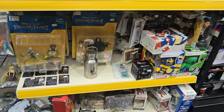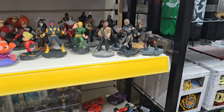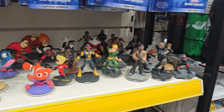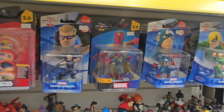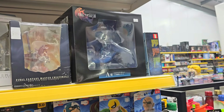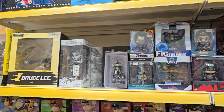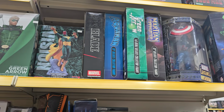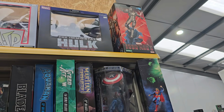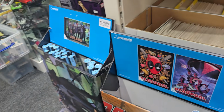Disney Infinity figures are really, really nice, and we just price them all up at £3 each. I mean, I'm sure some of them are worth more, but yeah, really cool. Some box ones there. A few Final Fantasy statues. Some more odds and sods here. More Daleks. A few more posters here.